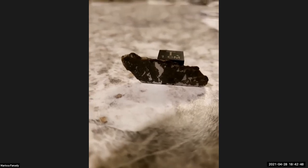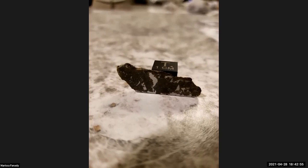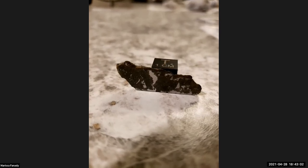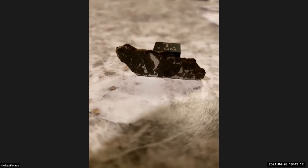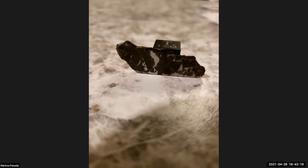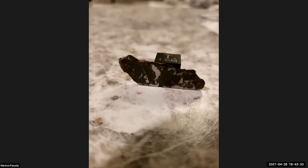So the first one is Pungar. That's the only H7 melt breccia in existence. I reached out to Roberto to see if he had any that I could afford in my price range, and he pulled up this one, and I'm very, very happy with it. I think there's even a tiny bit of fusion crust, two or three spots on the edge, which I'm not going to be able to show because it's just too small. But I just loved all the metal.